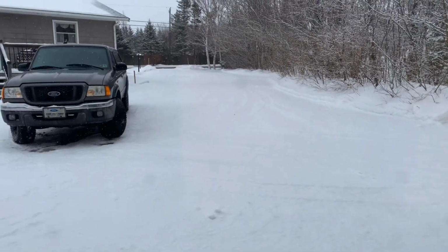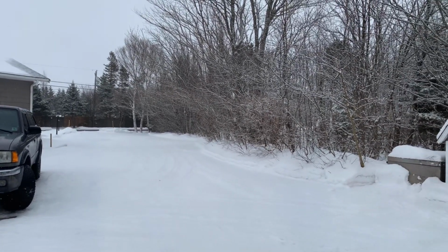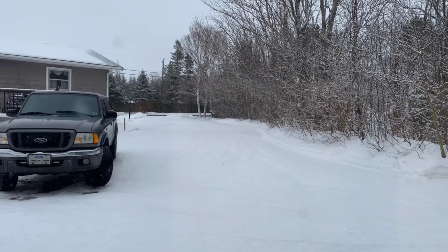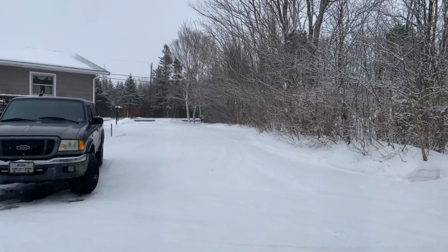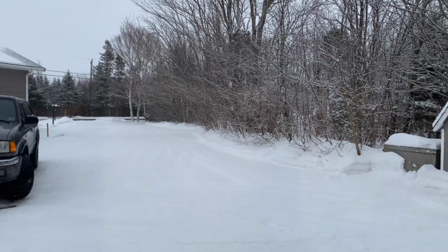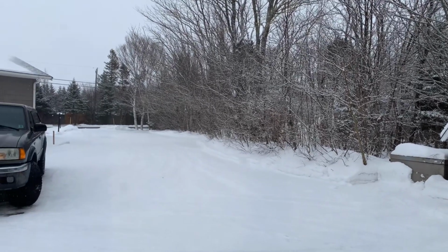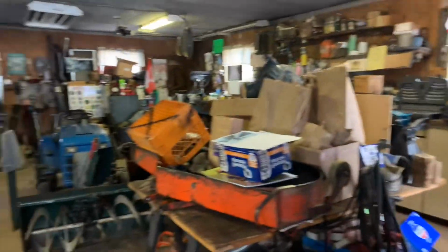So it was supposed to snow last night and get 5 centimeters, but it didn't. So now they're saying it's supposed to snow a bit today, I guess, 5 centimeters, which it is doing at the moment. And I think the temperature is around 0 degrees Celsius at the moment. Now we'll have a look at that and see.